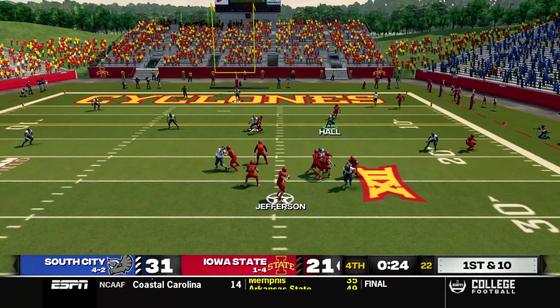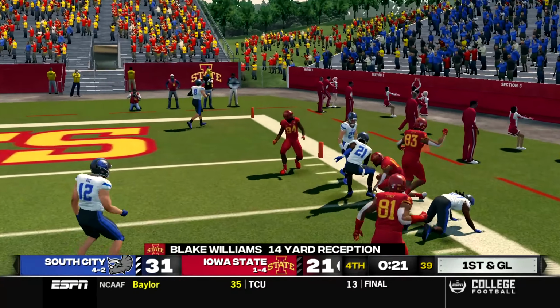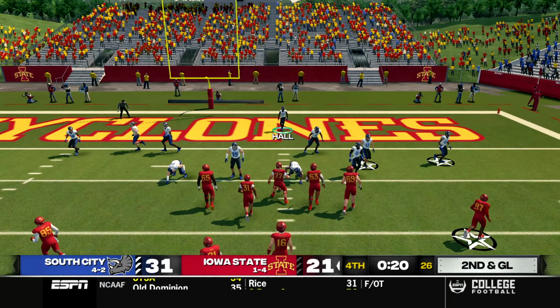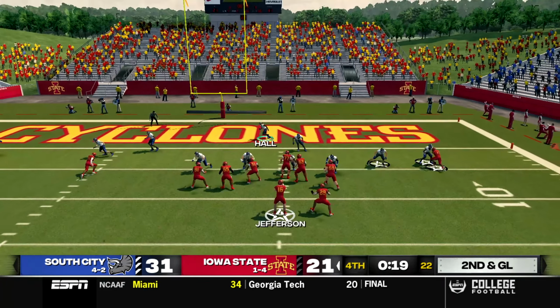Jefferson will take the snap and looks to pass. He's going to step up and throw downfield. Caught by Williams, who has another 1st down, but he's brought down inbounds. Granted, the first down did stop the clock momentarily, and then they spiked it with 20 seconds to go. So now 2nd and goal.